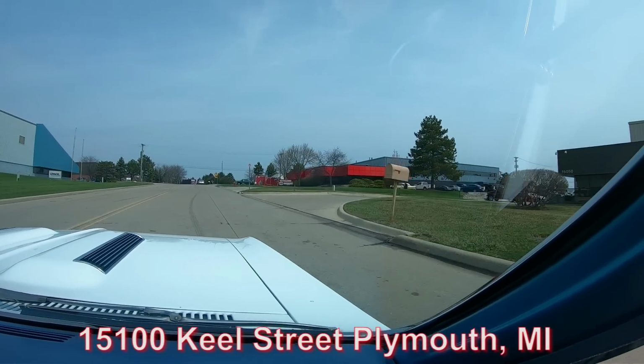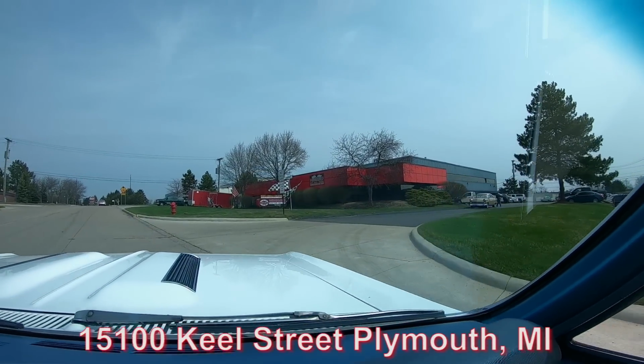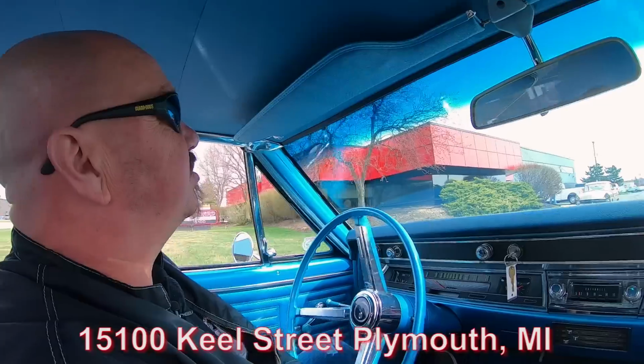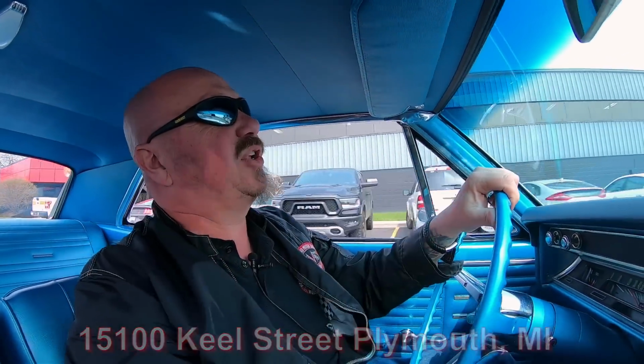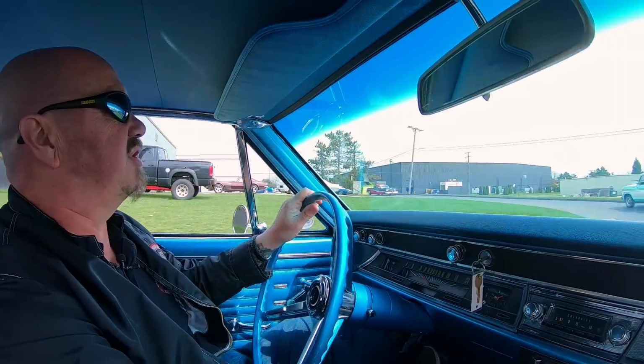Now here's our shop right here. We're at 15100 Keel Street in Plymouth, Michigan. And stick with us because we're about to do something nobody else in the industry does. We're gonna put this car up on the rack so you can see just how nice the bottom is. Then we're gonna pop the hood and check out that numbers matching 396 under the hood.